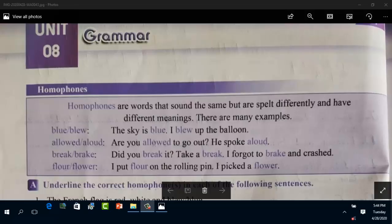Take a brick. I forgot to break and crashed. Floor and flower. I put floor on the rolling pin. I picked a flower.